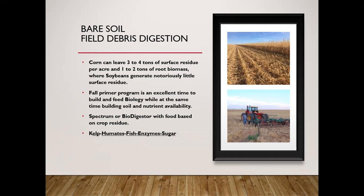A lot of the growers that I talk to now are very concerned about digesting too quickly. We see with biodigesters and good nitrogen levels, we can almost digest that field debris quicker than they would like over the winter time. They want to leave some of that debris on the soil surface as a protection from rain, from wind, from erosion, all of those types of things. So we need to pay attention to how quickly we want to digest our field debris.